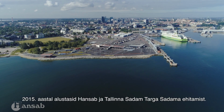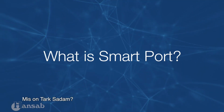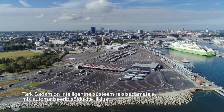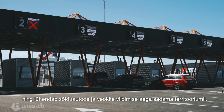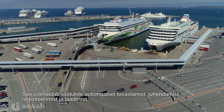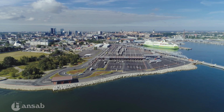In 2015, Hansab and Port of Tallinn started building the Smart Port. What is Smart Port? Smart Port is an intelligent system for passenger ports which automates the vehicle traffic and shortens the time passenger cars and trucks spend on harbor premises. It enables automatic detection, guidance, check-in, and loading procedures of vehicles. Smart Port is a globally unique concept at such scale of automation.